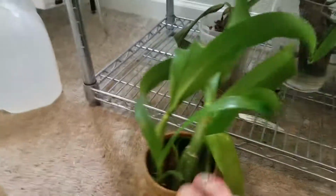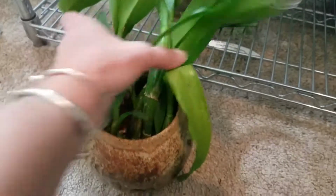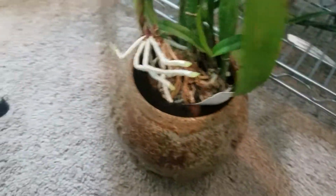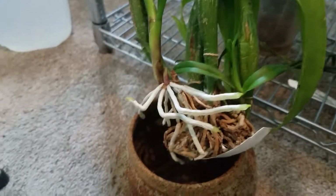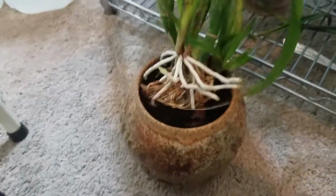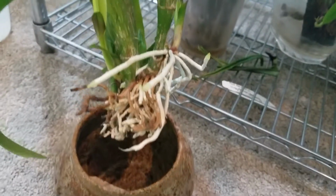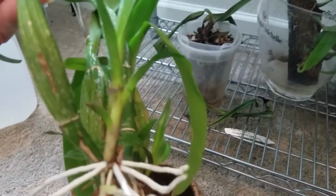Oh, this is my other Havana apple blossom, and I haven't looked in here for a long time. The pot broke, as I remember, and so I guess basically this has been in water culture unintentionally. It looks happy. Looks okay. Right? Can't complain. New growths. New roots. New growth.